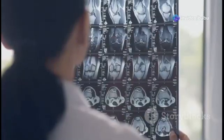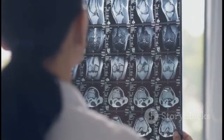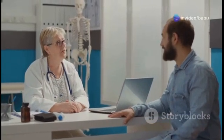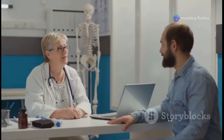Early diagnosis and intervention are crucial to improve the chances of a good outcome. The prognosis for neurologic injuries varies widely depending on the type and severity of the injury, the timing of treatment, and the individual patient's overall health.